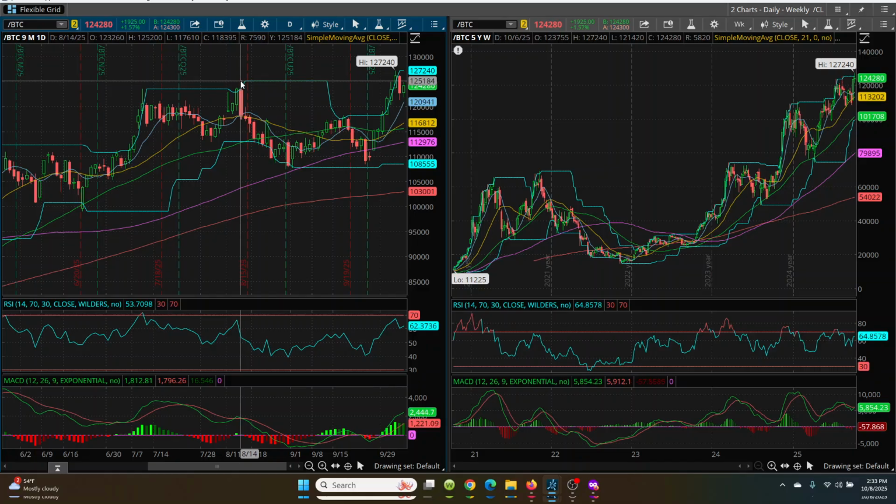125.200. That's the key. You get above that, then we can go to yesterday's high, 126.295, and then you retest up here at 127.240. Now you crack that, we're going to go to that 130, you're going to go to that 135 level. Right now, the stock market is at nosebleed areas.